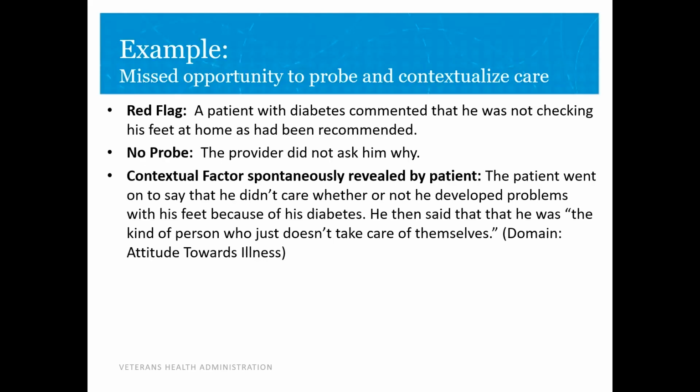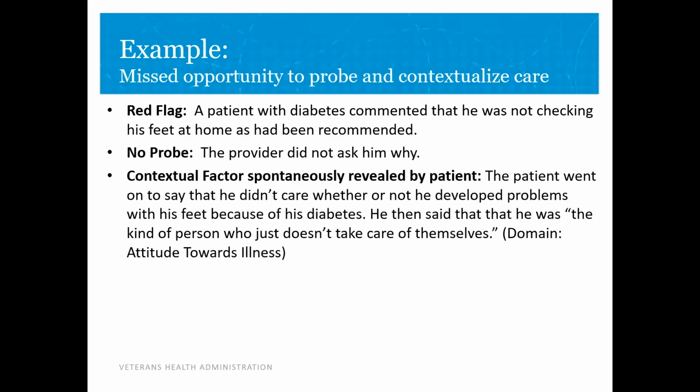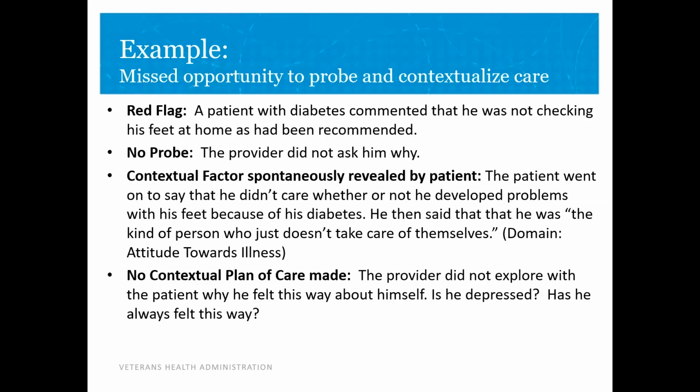So to apply that here, let me just run through this one more case. A patient with diabetes commented that he was not checking his feet at home as had been recommended. This is the case we just looked at, okay? The provider did not ask why. Again, the patient went on to say what you heard. The provider didn't explore it.